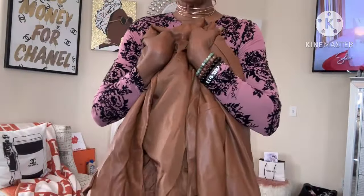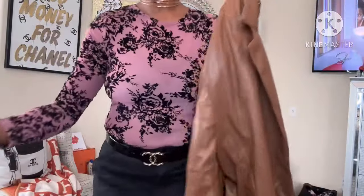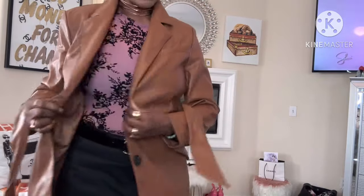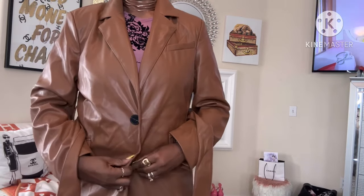But we didn't go to Fashion Nova now, did we? We went to Didi's. And voila, this one was $15.99. Extra large. Another faux leather. But the good thing about faux leather is if it's raining out there, you don't need to pull out your leather jacket. You can just wear your faux leather and run out in the rain, come back home and just shake it off or wipe it off and you're good to go.